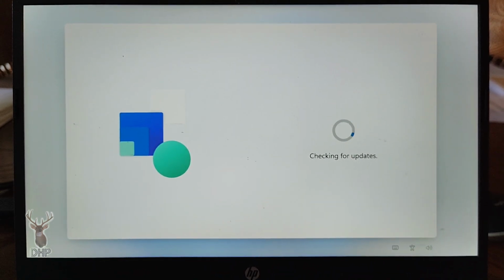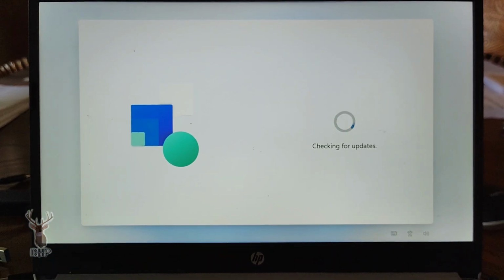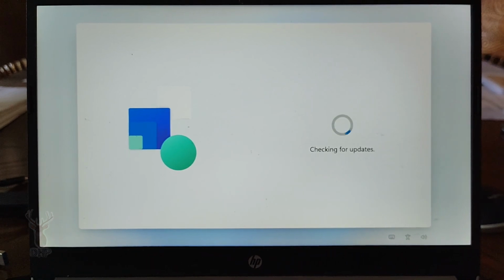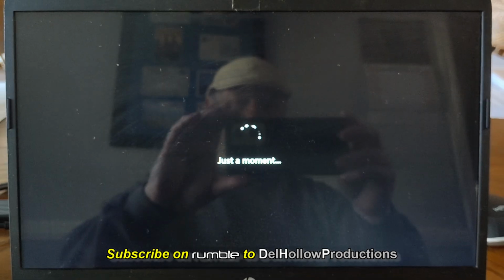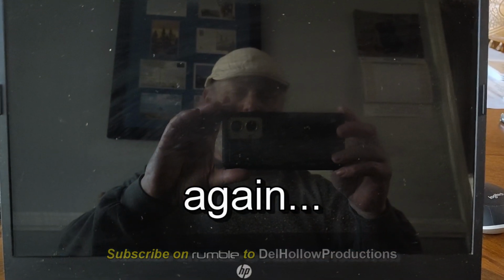Well, obviously it's gotten the internet working because it's checking for updates. And we did set the key up inside of the setup file. And now we are restarting. It's loading those updates in is what it's doing, I'm pretty sure.